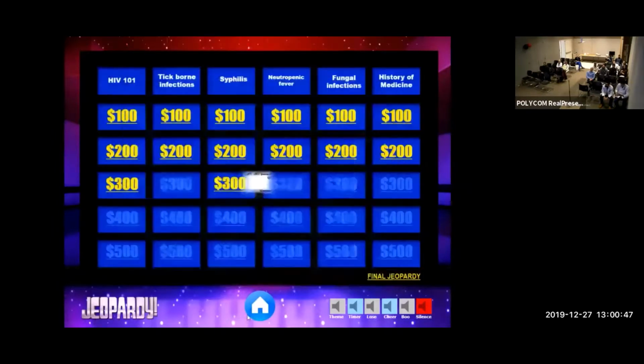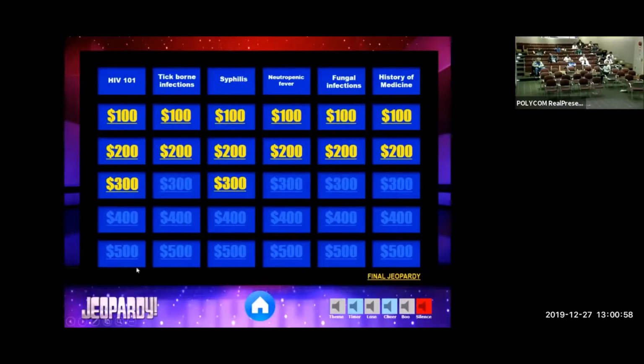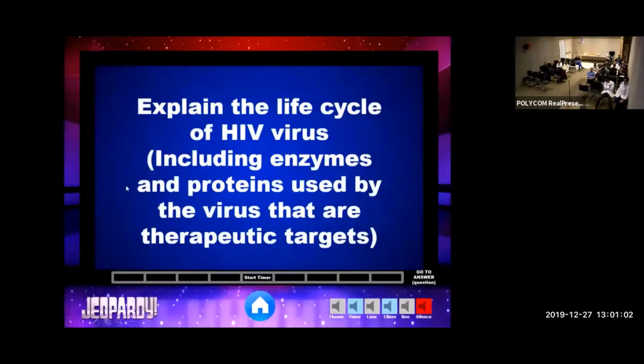All right. San Luke's. HIV 300. Okay, HIV 300. All right, so it says, explain the life cycle of HIV virus, including all the enzymes and proteins used by the virus that are therapeutic targets.